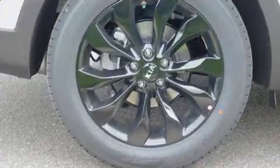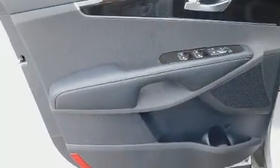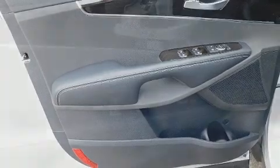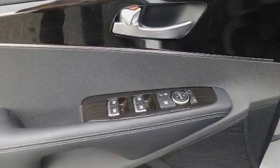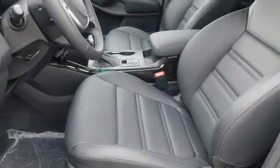Audio features include an AM/FM radio, steering wheel mounted audio controls, and 6 speakers enhancing the audio experience throughout the interior. Side curtain airbags deploy in extreme circumstances, shielding you and your passengers from collision forces.